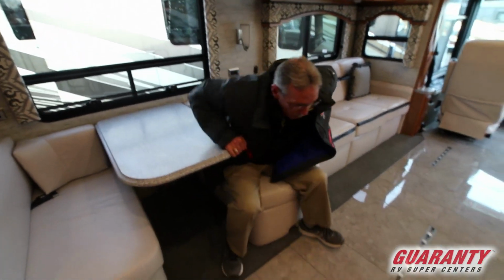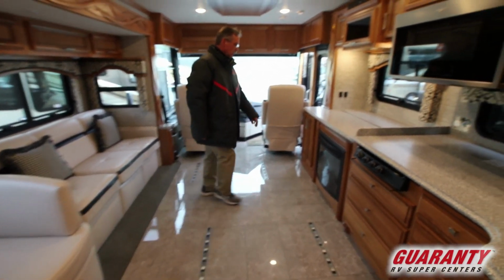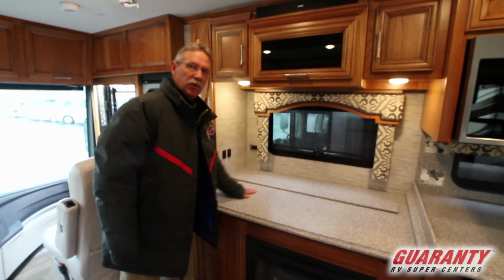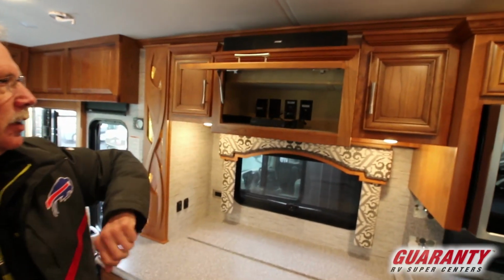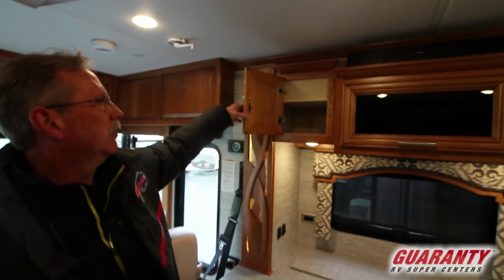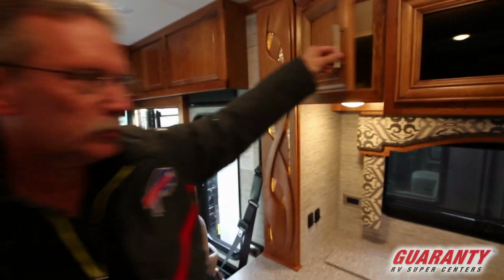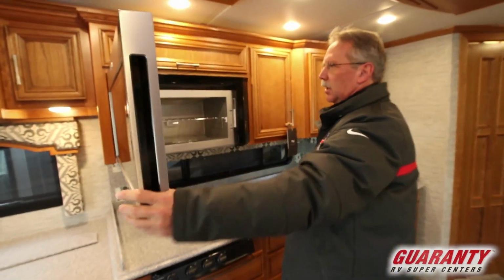This does have the Newmar quality that we've grown to expect, the beautiful porcelain flooring right here. You do have a little fireplace over here for days like today when it's under 40 degrees. You have the televator with your TV directly across from the couch, Bose soundbar, and your Blu-ray right there. This is the wonderful cabinetry that they make, and I believe this here is that cherry wood, and it's just absolutely gorgeous.